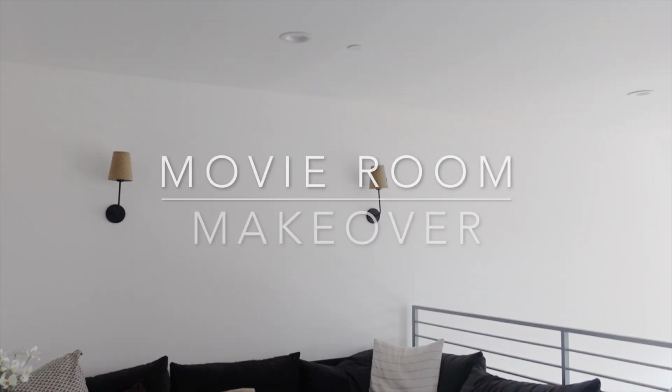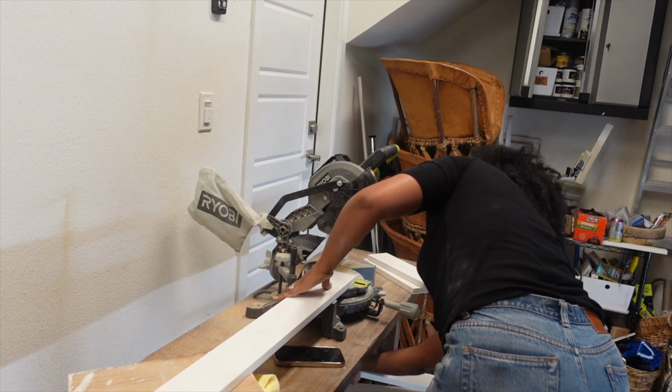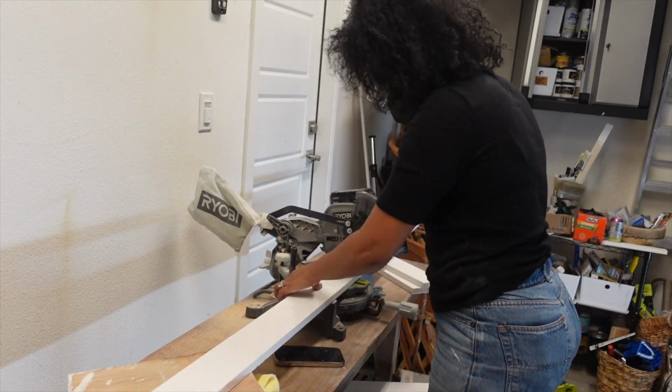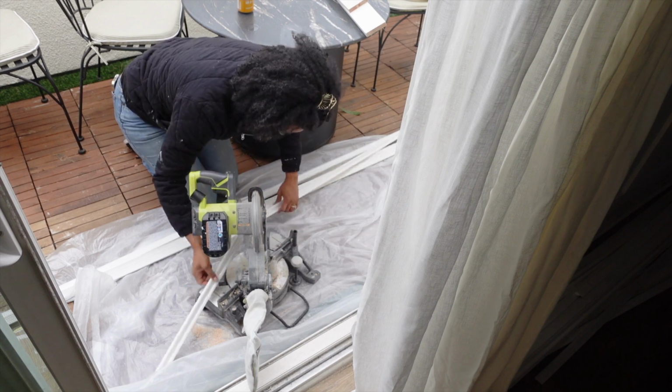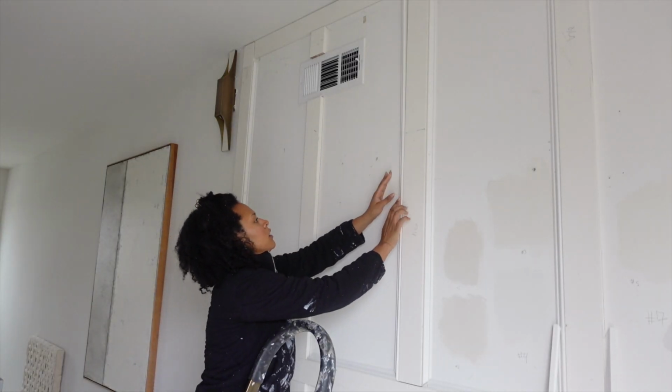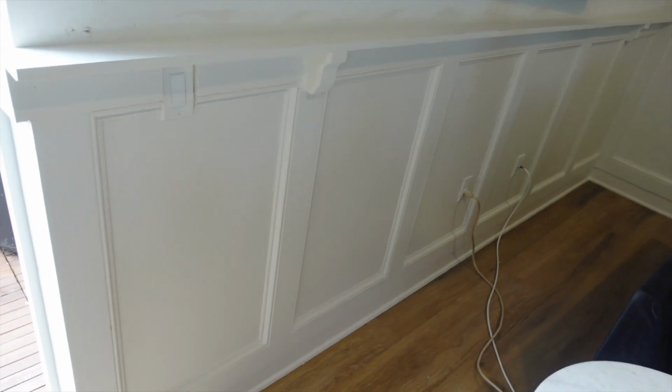Last week, I showed you how I transformed this boring builder-grade loft space into a cozy movie room with a unified theme by using floor-to-ceiling board and batten and paint and some other architectural elements. This week, I'll be adding curtains, lighting, and styling it up, so follow along to see how this whole thing turns out.